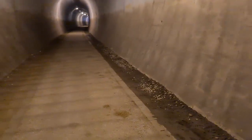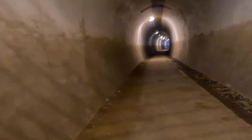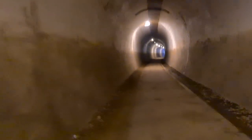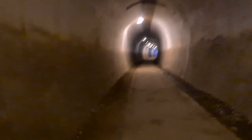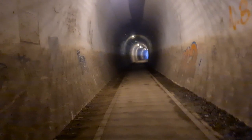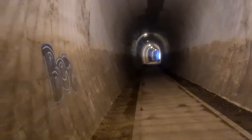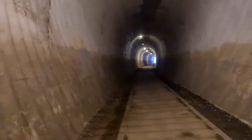It's very well illuminated. I bet if you're walking through here on your own and all the lights suddenly went out, you won't be happy. It's very dry as well. It must be testament to how well it's made. But we are actually getting up to a little bit of light now, and I think we can almost see the end of the tunnel.